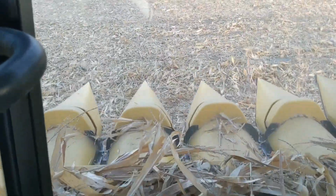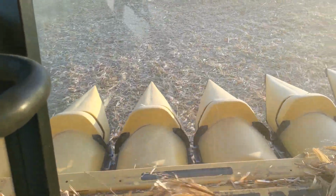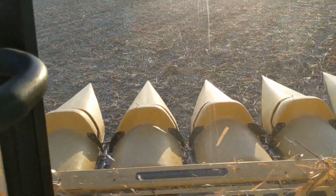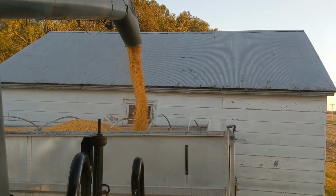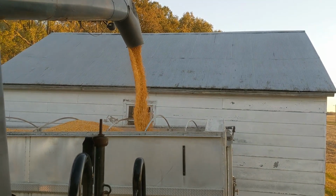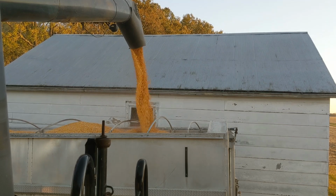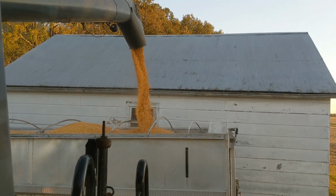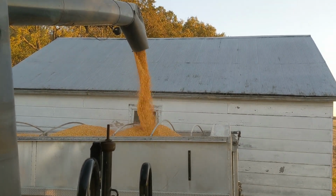That's a wrap. It's in the record books. This is it, final unload, and that should be 650, so that'll be 1,300 plus 4. We might have got 2,000 off of this, I don't know. We'll have to see when the totals come in.